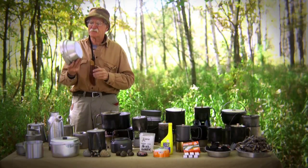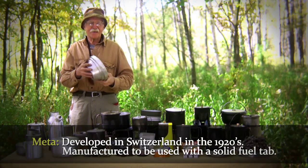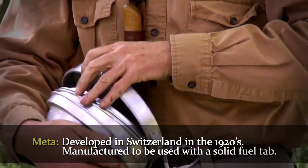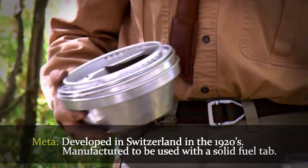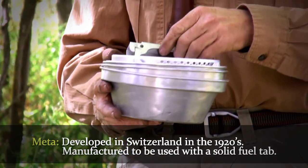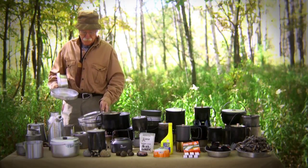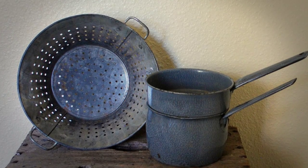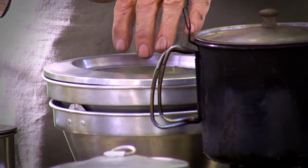If we look at this pot set right here, this is a Meta. This was developed by the Swiss back in the 1920s. It was actually manufactured to be utilized with a solid fuel tab. This here could also be utilized as a double boiler. The item underneath, you could also be keeping your first content warm while the other item is cooking.